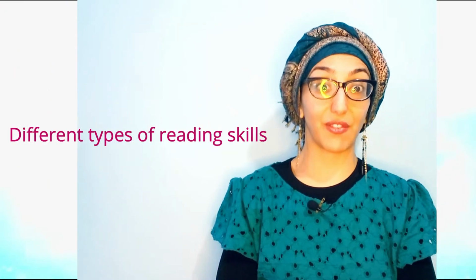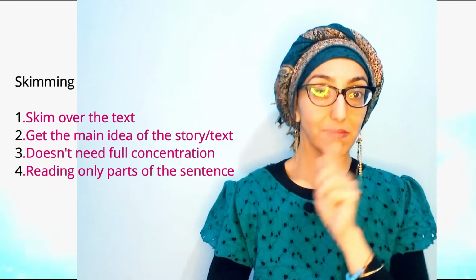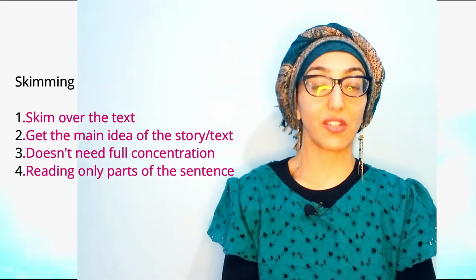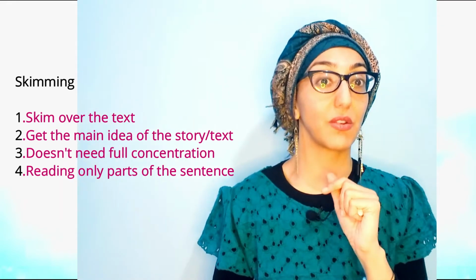So here we go. First we're going to have a look at the different types of reading. So the first one is skimming. Skimming helps you just skim over the text and get the main idea of what's going on. So you're not giving your full attention, you're just skimming over it. Then you're just looking at some keywords maybe, or something important that you come across.